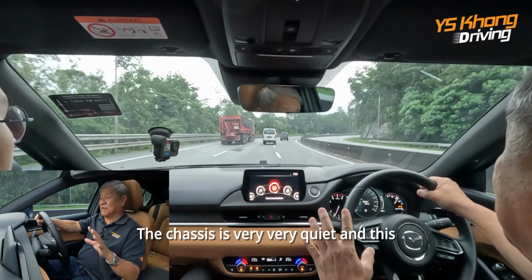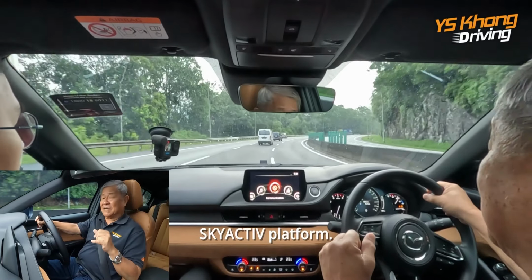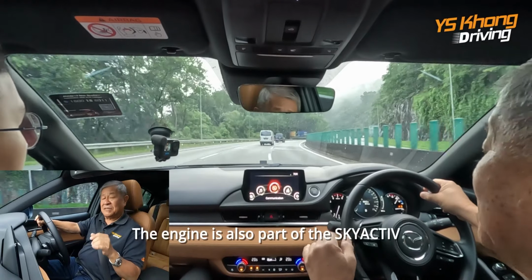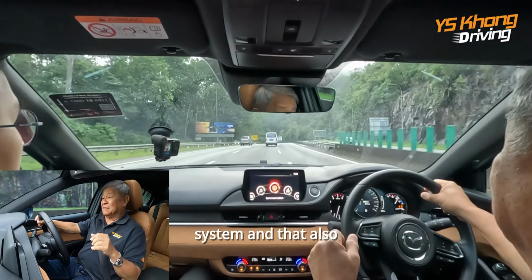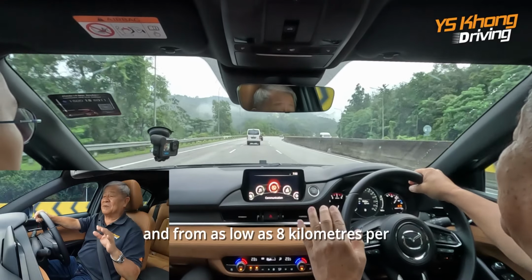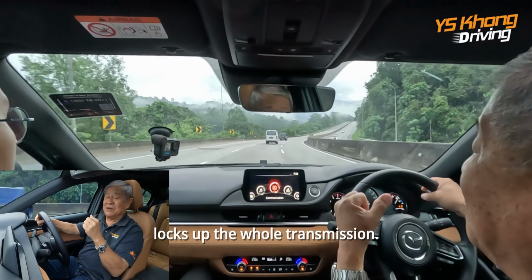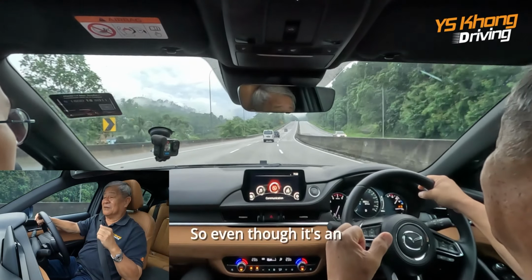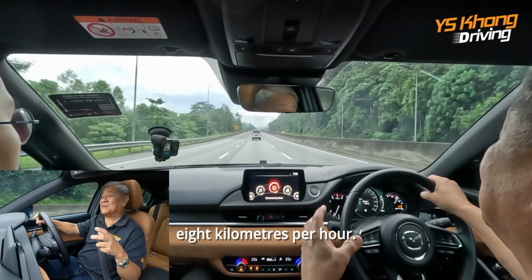The chassis is very quiet, and this is built on Mazda's what you call Sky Active platform, and so is the engine. The engine is also part of the Sky Active system, and that also includes the gearbox. The 6-speed gearbox is also very good because it has a lock-up clutch in every gear, and from as low as 8 kilometers per hour there is no slip. What happens is there is a mechanism that locks up the whole transmission, so even though it's an automatic, there is no slip. The slip is only up to 8 kilometers per hour, so it feels very much like a manual in terms of delivery.